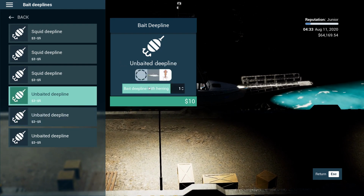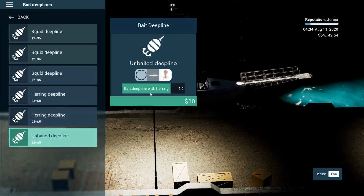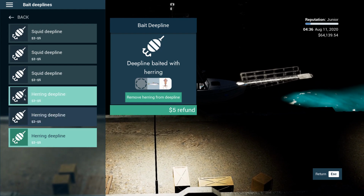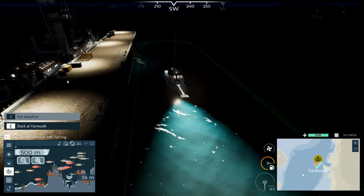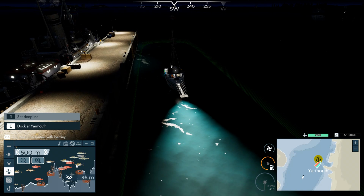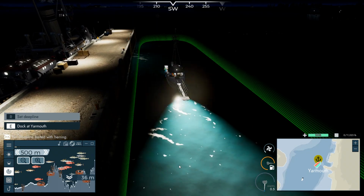Wait a minute. Alright. Half are with squid, half are with herring. Alright, now that we've got everything loaded up, my god, there's a lot of fish in this bay. Holy crap. This would be a better place to fish than just about anywhere else, looks like. Anyway, let's go ahead and try to get ourselves pulled out of here.